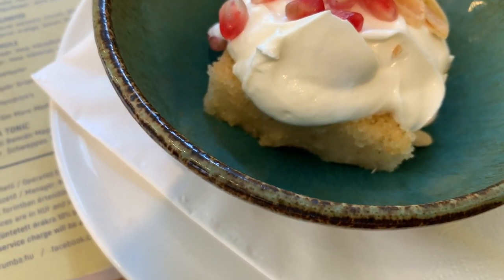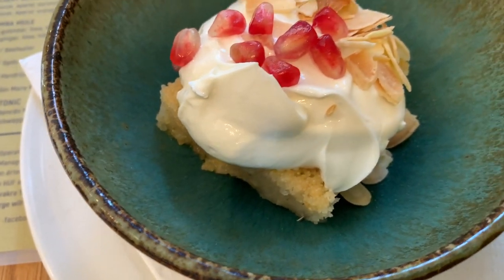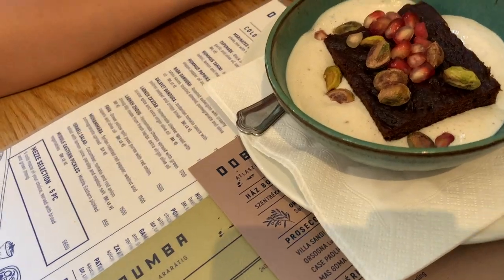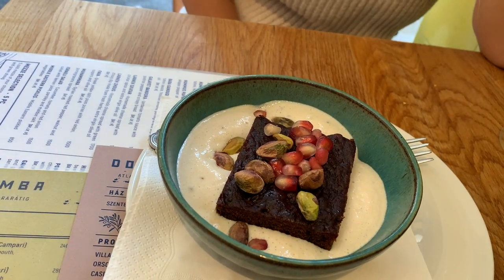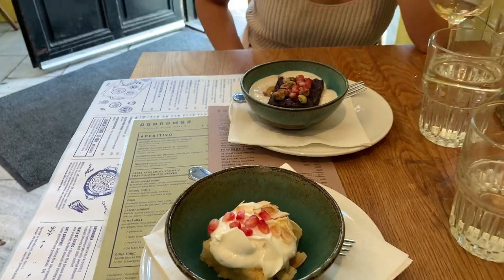It's a Levant semolina cake with orange blossom syrup, toasted almonds, and thick yogurt. Basbousa, my bee fam. And this is the date brownie with a side of shadow. It is a lactose-free date brownie with tahini foam, pistachio, and pomegranate. Bon appétit, mon ami.